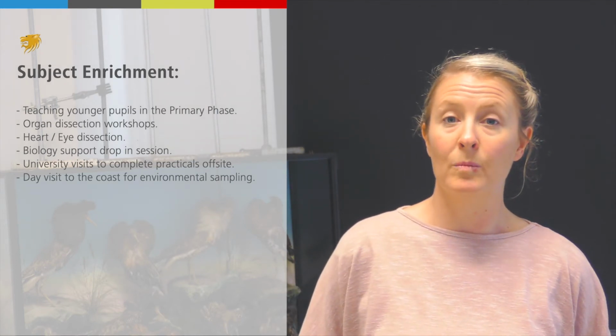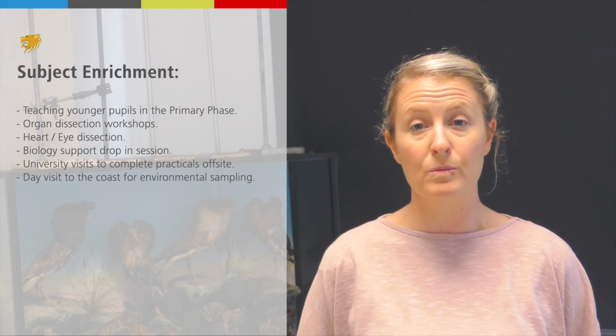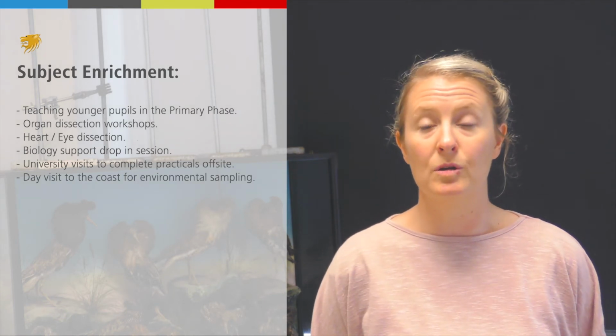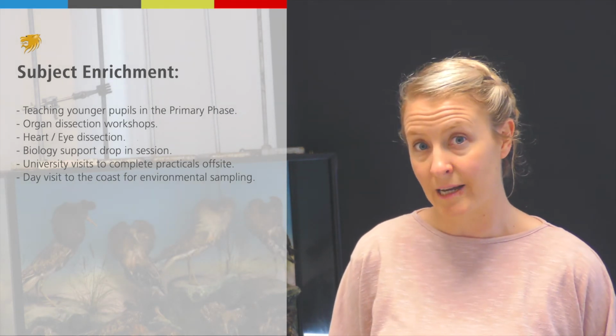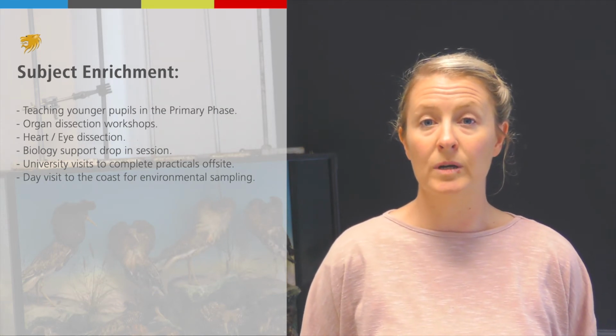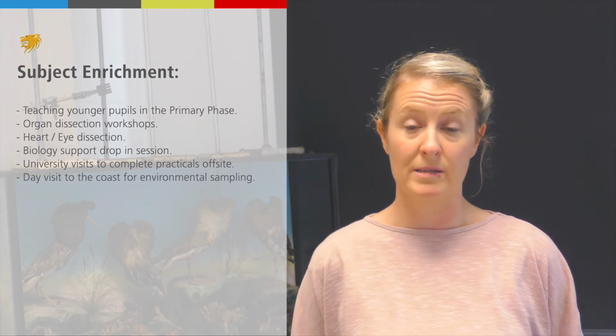We are planning some university visits, to go and do some of those core practicals instead of doing them in our labs here. The universities offer some of those on their sites, so you'll get to go and see their facilities. And we also do a day visit to the coast to go and do some environmental sampling, again one of your core practical activities.